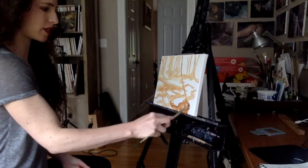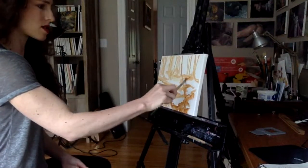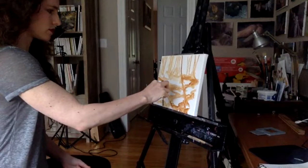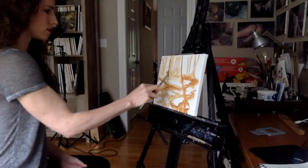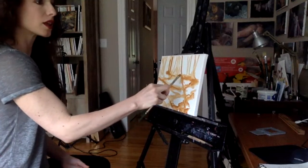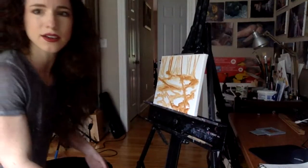You can probably tell this is pretty thin paint. It's getting a little thicker. Okay. So I now have the basic sketching in right now.